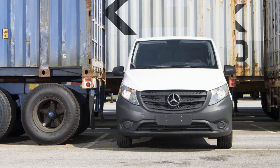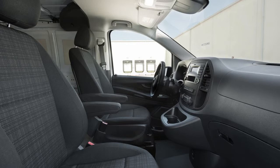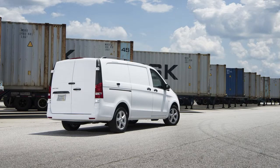Available in fleet-oriented worker and more configurable standard configurations, the Metris was designed primarily for the European market, but it has carved out a nice niche for itself here. We like the Metris well enough for what it does, but it has its limitations and rates 4.8 out of 10 points. Read more about how we rate cars.